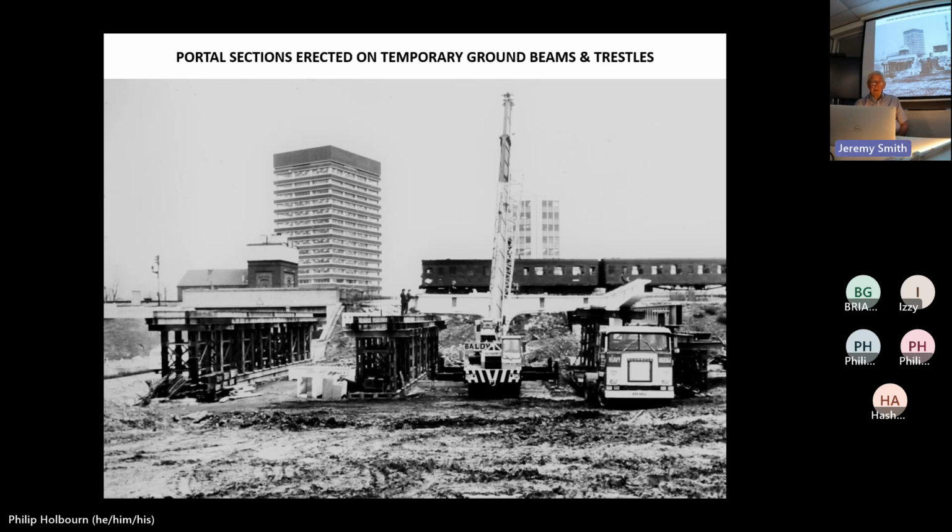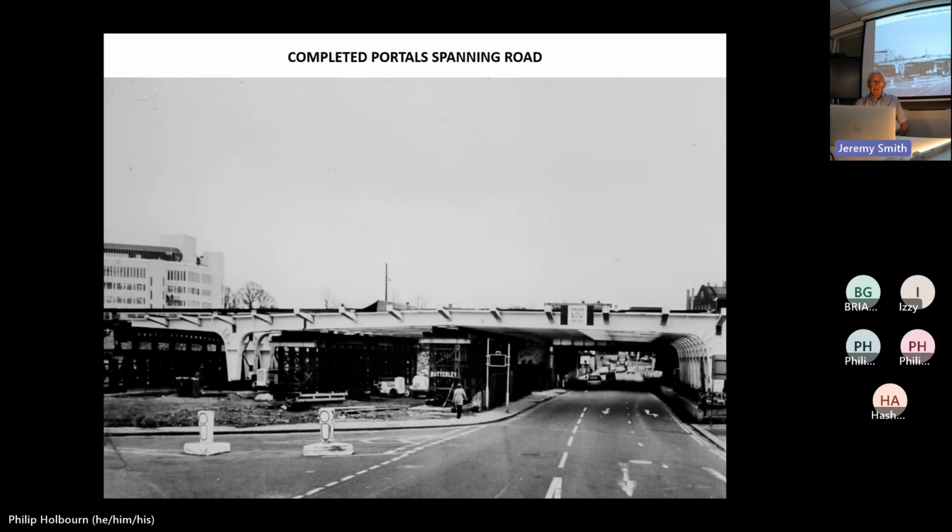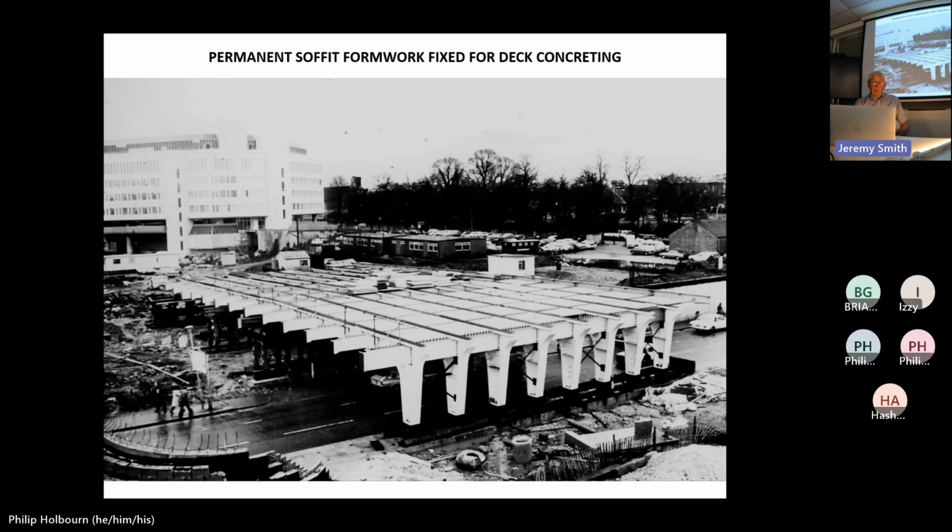And that's the portal sections being erected, the east leg and the east portion with the side span being erected on the dress wing. And that shows how it spanned the road with traffic going underneath, no problem at all. It gives a good impression of how much wider the bridge was than the old road. Permanent formwork was dropped on. As I say, it was polypropylene reinforced, which was quite interesting.